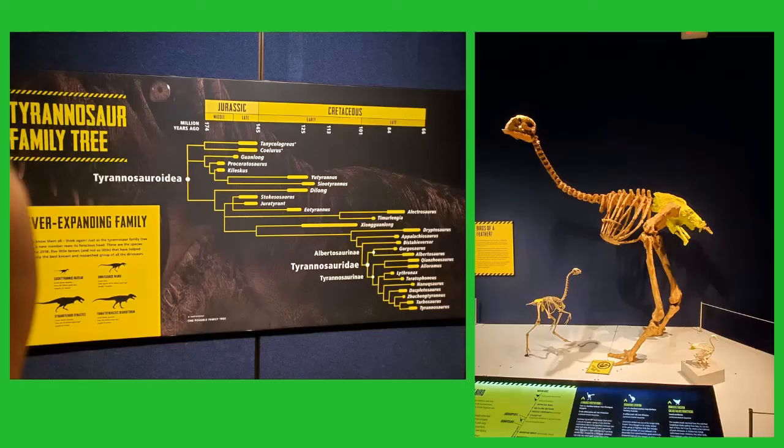There are other features that were featured in the exhibit of Tyrannosaurus: Meet the Family. Here you get the Tyrannosaur family tree right here, and this is a really nice look at the Tyrannosaur family tree. I'll let you guys pause and check that out whenever you need to for this video.